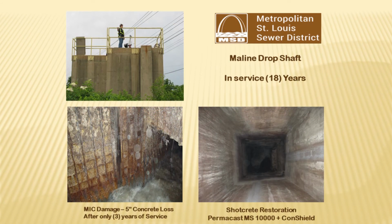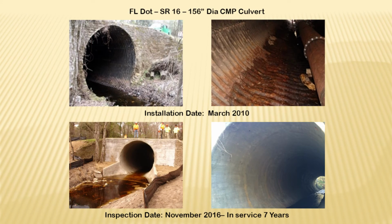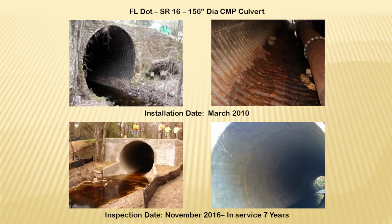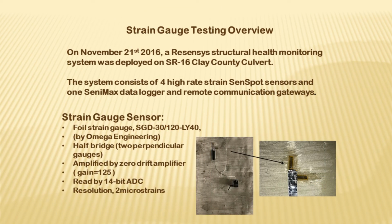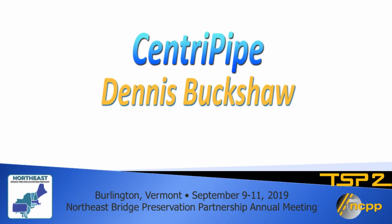St. Louis, drop shaft failed in about 3 years. They lost 5 inches. We've been in 19 years. Wish I could get deeper into SR-16. This is typically a bridge culvert. It was in fairly bad shape, and you can take a look at the cover over the top. There was only about 8 inches of cover. They did some strain gauge testing after 6 years. There was no stress applied. That concrete was in great shape. And I had to rush through that, and I wasn't ready for it. So, thanks a lot. Thank you.